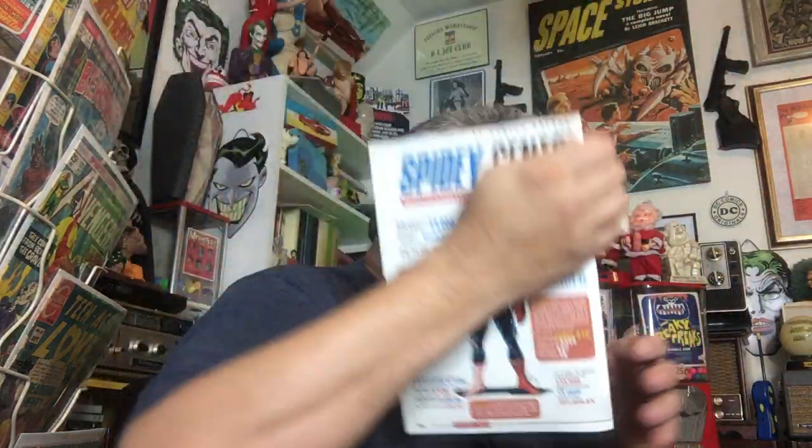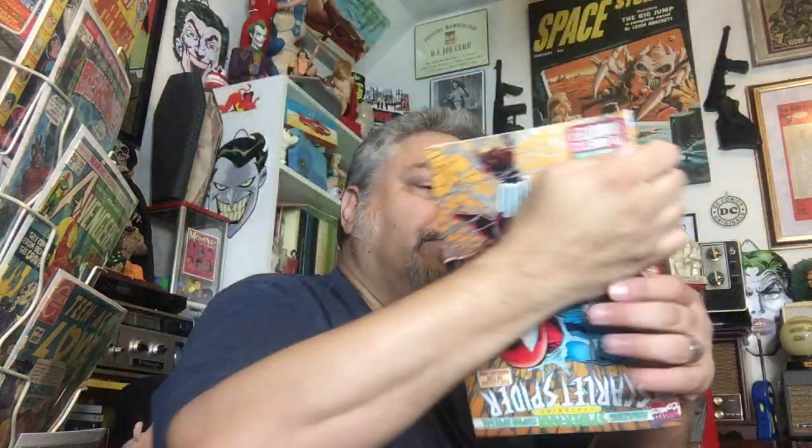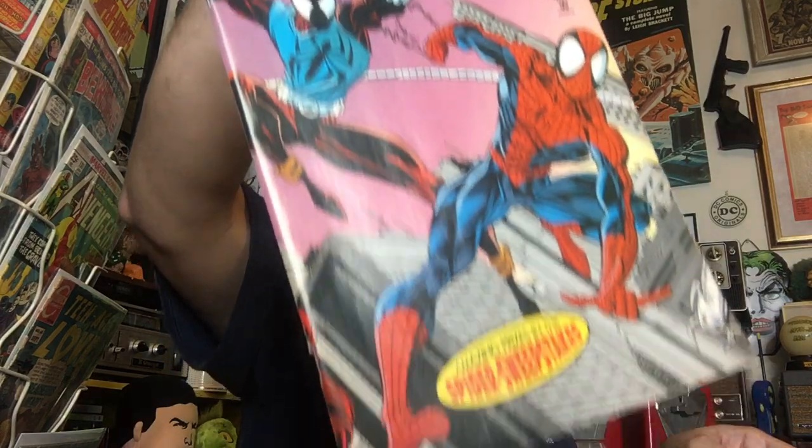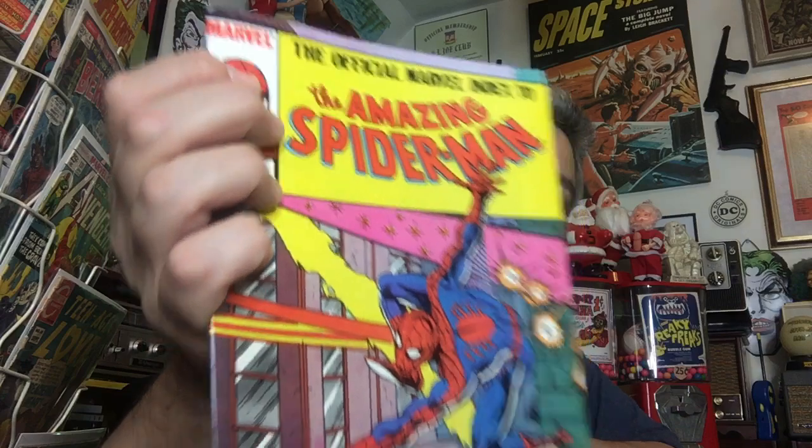Wizard Spider-Man Special. Yeah, I guess my Peter Parker, the Spectacular Spider-Man comics are elsewhere. I have several of this. This is Work in Progress, talking about the Spider-Man cartoon. Here's Amazing Spider-Man Super Special #1 from the 90s. Maybe that's worth something, I don't know. Okay, Spider-Man Collector's Preview. The Clone, the Toys, the Comics. What is this? Spider-Man 46? I don't know what this is. It's not part of the Amazing Spider-Man. Maybe it's some separate. The Official Marvel Index to Spider-Man #6. Well, that's that box.